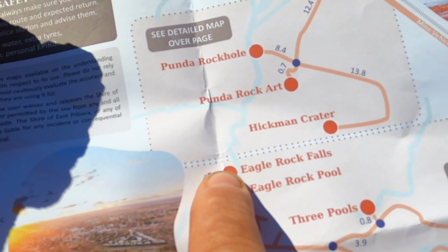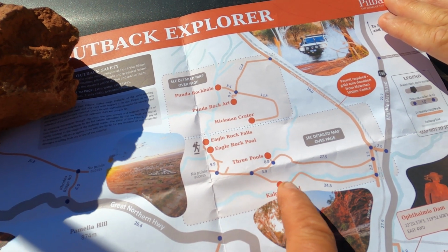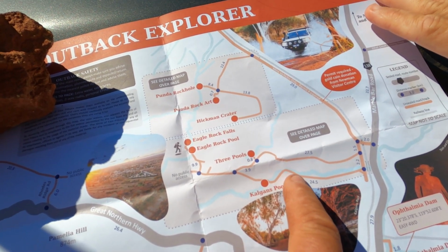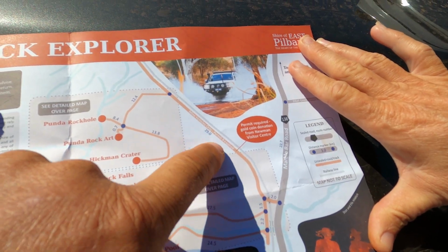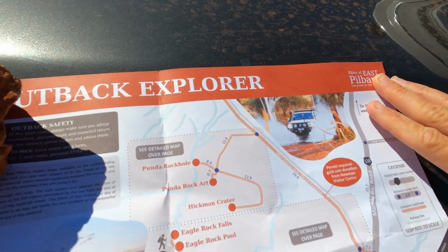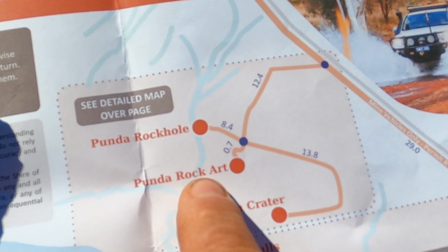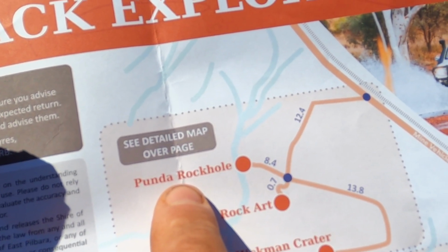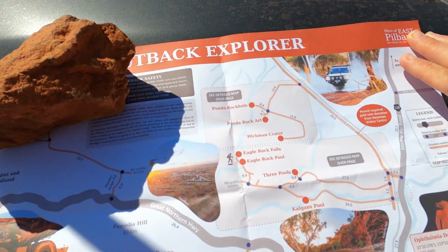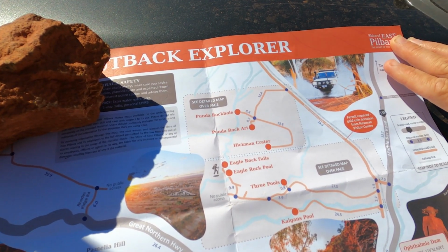We're now at Eagle Rock Falls. We're going to head back. We're going to visit 3 pools. Then we're going to go back to the Calgan River and probably camp around about the same spot we were before. And tomorrow we'll run up this BHP mining road and we'll duck into this area. We'll visit the Hickman crater, the Punda rock art, and probably camp at the Punda rock hole if it's appropriate. So that's the plans, and that's sort of the area around Newman, which is pretty spectacular, I got to admit.